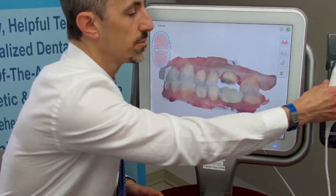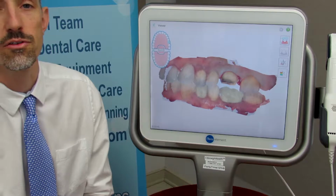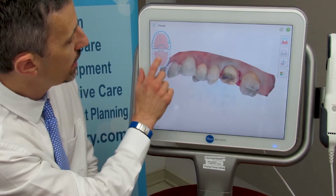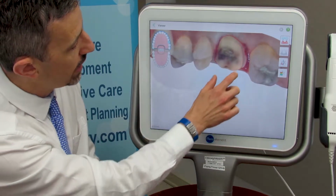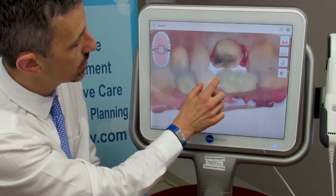So what's so cool about this besides being gag-free? One of the really neat things is there's improved quality control. As soon as we scan, I have an image that tells me where the tooth is, and I can evaluate, did we have all the information that we need?